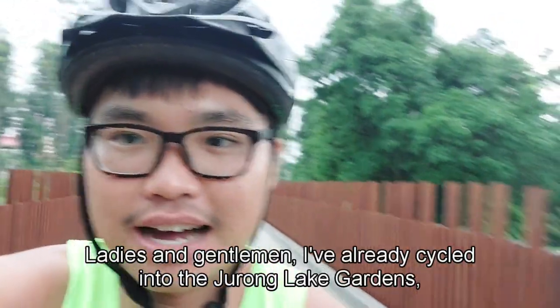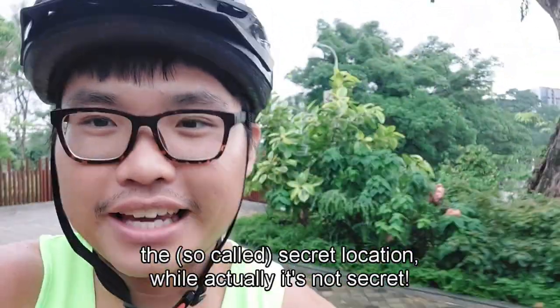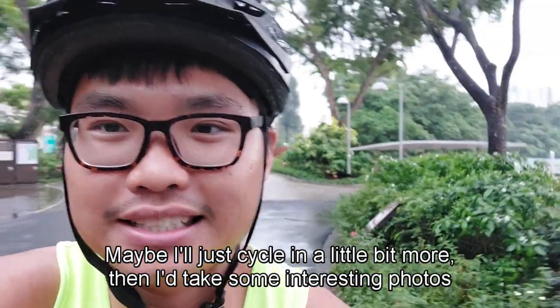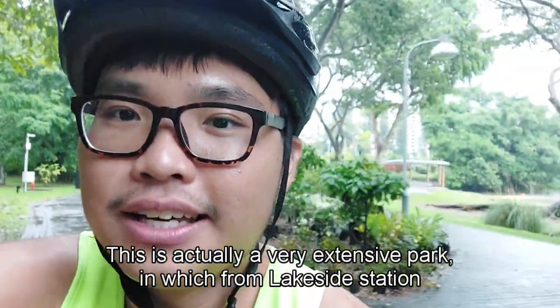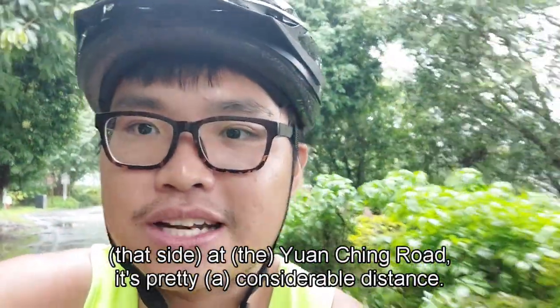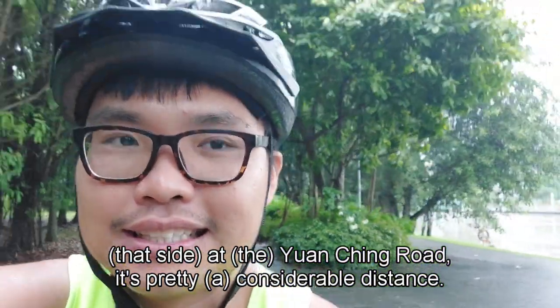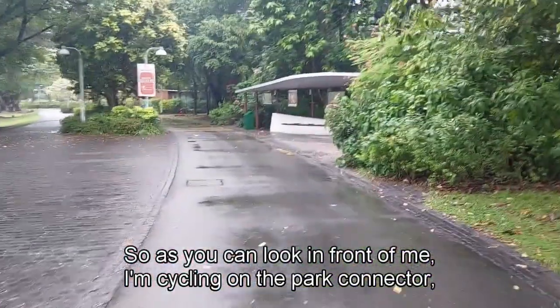Okay, ladies and gentlemen, I've already cycled into the Jurong Lake Gardens, the so-called secret location. Well, actually it's not secret. Maybe I'll cycle in a little bit more, then I'll take some interesting photos to show you all in the vlog. This is a very extensive park, from Lakeside Station all the way south to near the AYE, at Ranching Road. It's a pretty considerable distance.